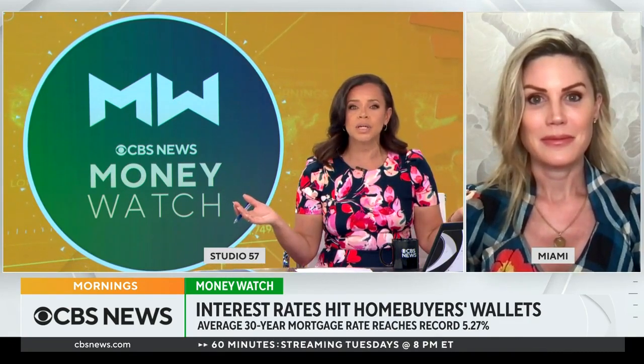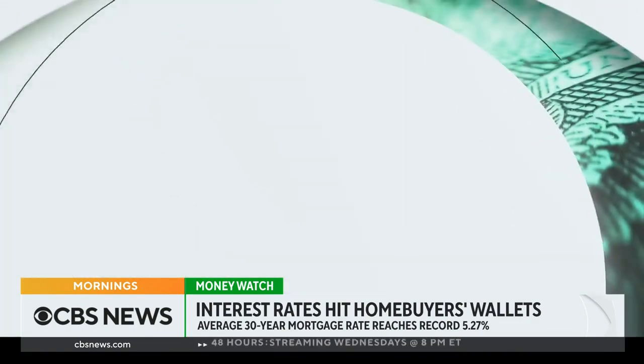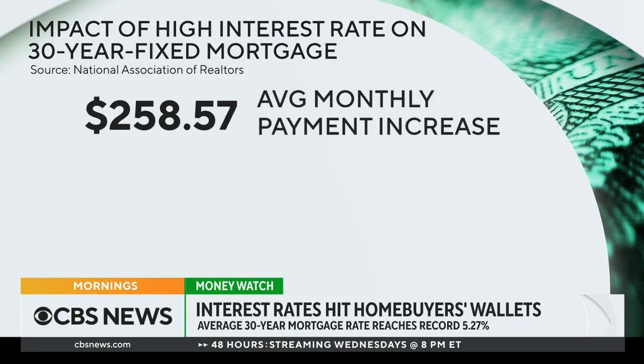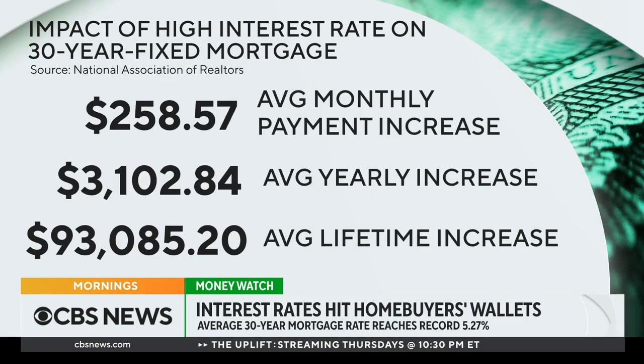The National Association of Realtors is reporting that, of course, these mortgage rate increases can really hit buyers in the wallet. Seems like, what's a little bit of a percentage point here and there, but it can really add up to more than $250 monthly, resulting in as much as an extra $90,000 over the lifetime of a 30-year loan. What can buyers do to put themselves in a better position when they're purchasing a home?